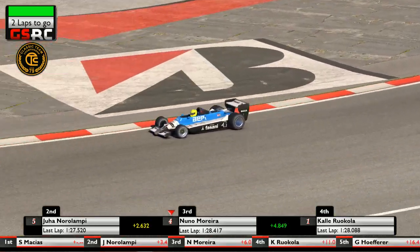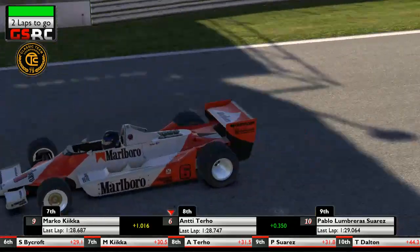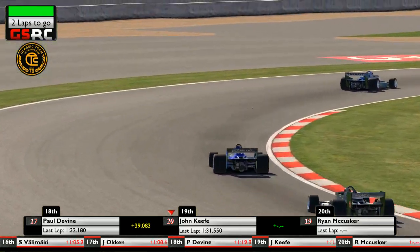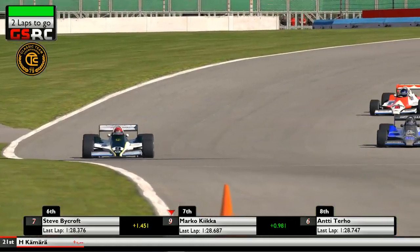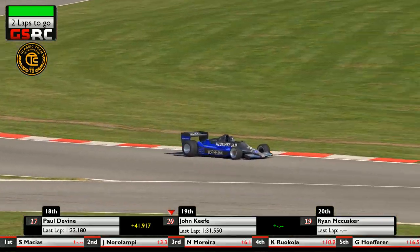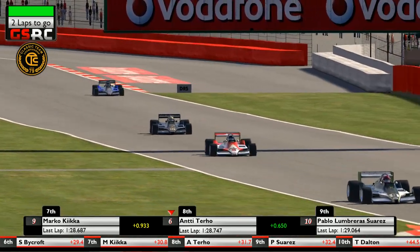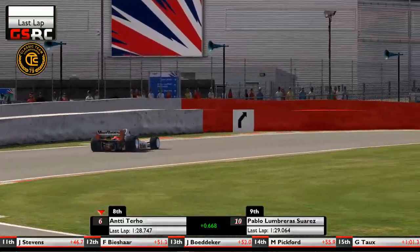Okay, back to this. I talked about the battle between Terho and Suarez. They've got John Keefe in this mix here, coming up on him anyway. Right now it's Marko Kika right behind him. Only about a lap and a half to go. I don't know if they're going to have to get through Keefe. He pulls over. Kika gets around. Oh, he gets out of the way of it altogether. Lets all 3 of them through, and now the battle can continue. Nets can be placed back in the street. Car is gone. Game on.